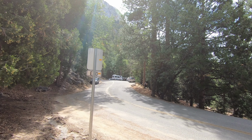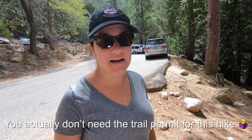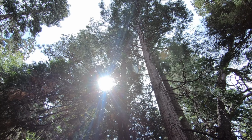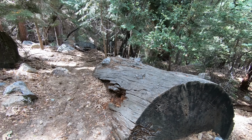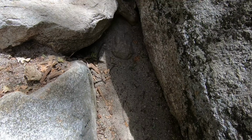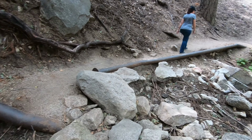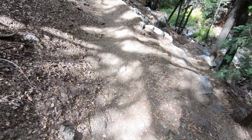So we made it to Humber Park, just 2.5 miles away from the ranger station. Looks like we're gonna catch a trail right over there. Sun's out, not too bad. Let's go. We're gonna be doing the Ernie Maxwell Scenic Trail. It's one of the shortest trails that you can do inside of Humber Park. So far so good. Most of the way you have about a 2 to 3 foot trail. Some rocks, but not too bad.